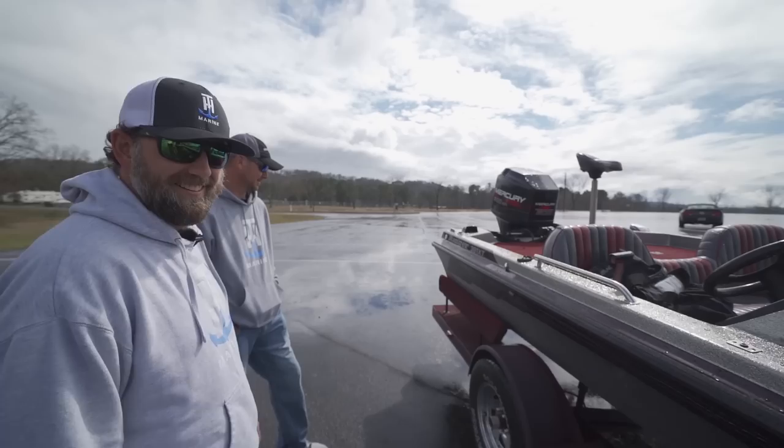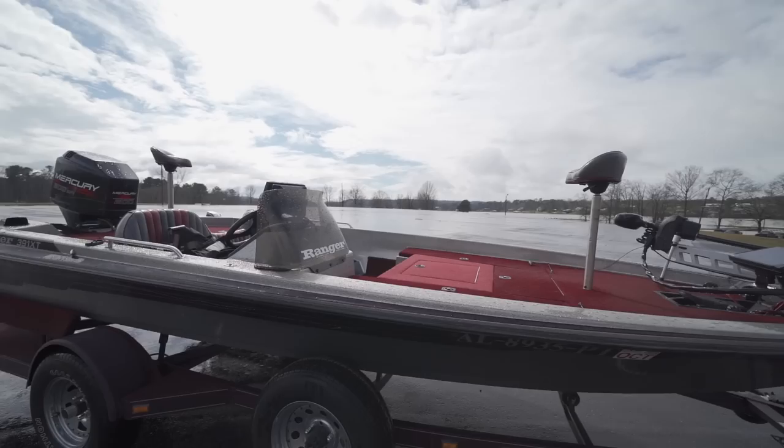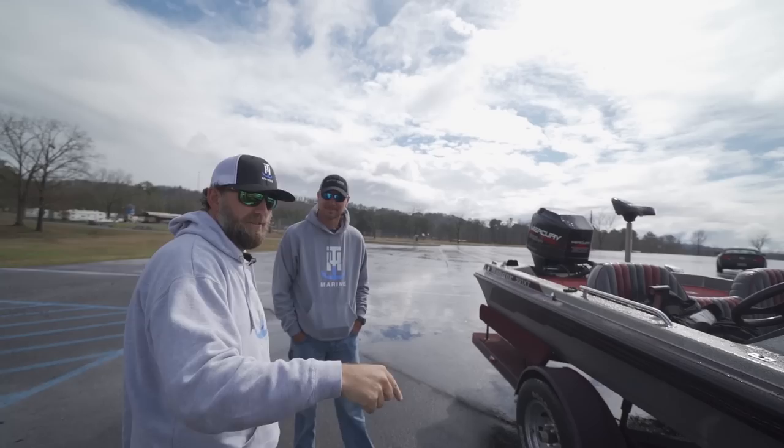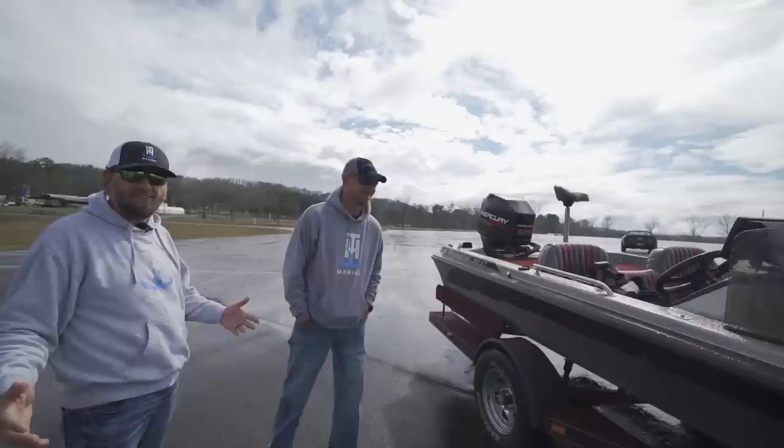Yeah, he got the extended flipping deck. I was talking to a buddy of mine at Ranger, and this was the first model that you could actually get an extended flipping deck that they ever built. But Mr. Myron, who let us borrow this awesome boat for today, just added it not long ago and they couldn't match the carpet. He told me that's the only thing wrong with my boat, is the carpet is mismatched. But this one is a battleship, man.